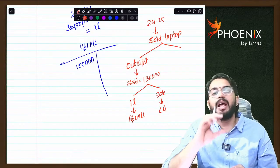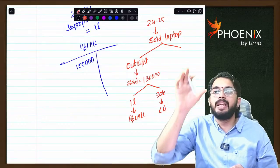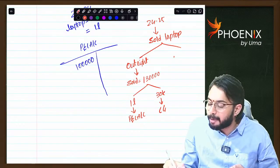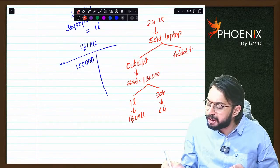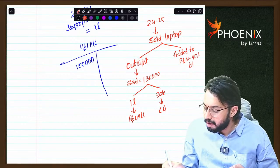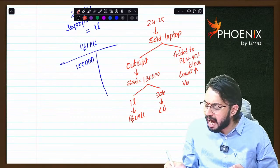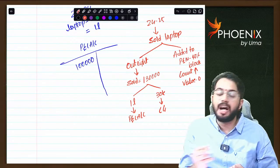Whenever you bring the laptop from scientific research to the normal department, in the normal department there will be a block of assets. Now the laptop will be added to the plant and machinery 40% block. Only the count increases, it is added at value 0 rupees. Are you able to understand?